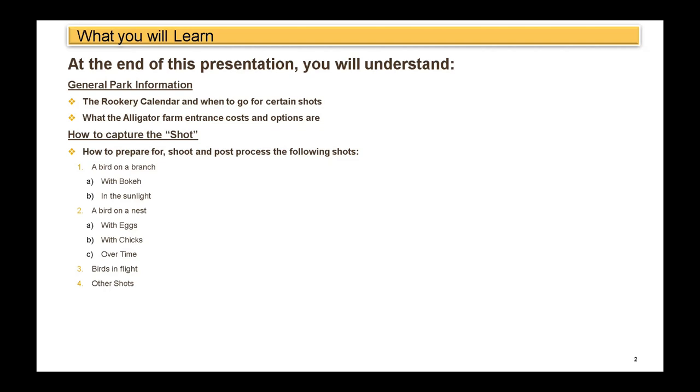Instead of saying, here's everything you need, here's what you need to take, here's how to prepare, we're going to go shot by shot. So we're going to say, okay, how do I get a bird on a branch with bokeh? What do I need to do to prepare? How to take that? What do I need to do with post-processing? So we're going to go shot by shot, and we'll talk about what you need to do for each of those and how you get the shots for those.